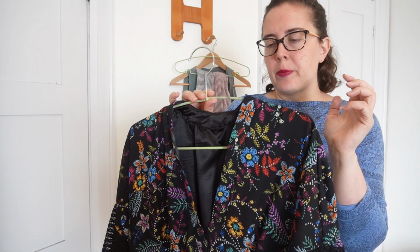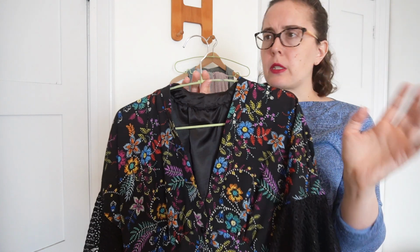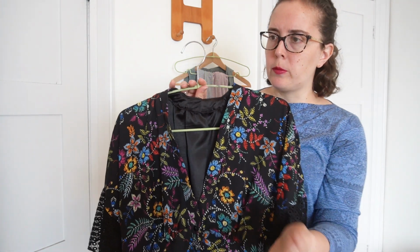It did not fit. I thought the pattern was terrible. I was like, McCall's, what are you doing? What's your problem? This does not fit. It does not fit. I was so angry at it. I eventually got it to fit.